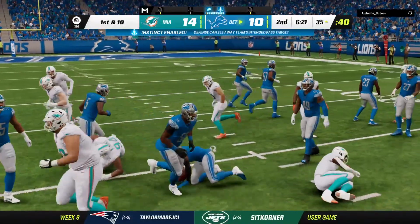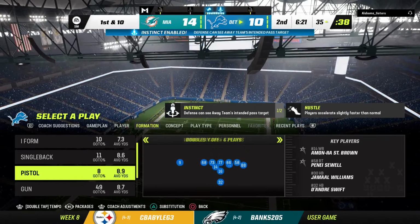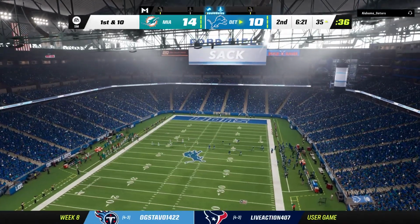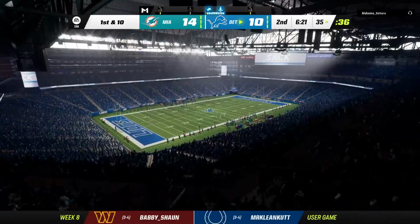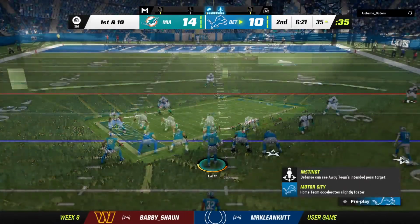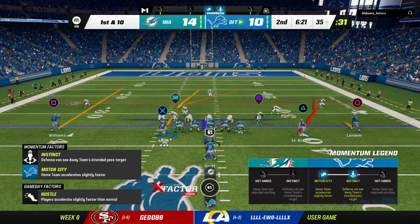That'll go as a punt of 32 yards. And the Lions will have excellent field position here as they take over 1st and 10. To the 35 now as they come up on 1st and 10.